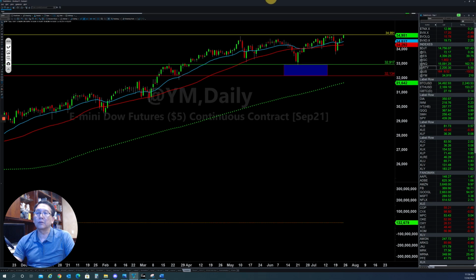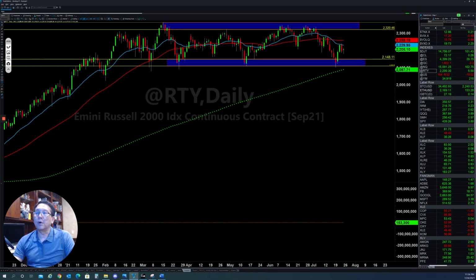But on the Russell 2000, a lot of small cap stocks still have a problem going higher. They are still in a sideways correction here. As you can see, they are stuck between the top and the bottom here. They keep ranging by here. That's why a lot of small cap stocks don't know where to go right now.